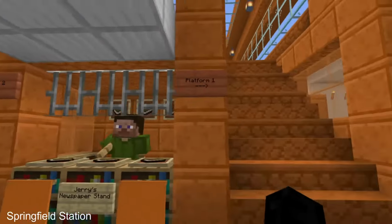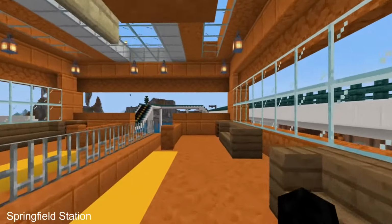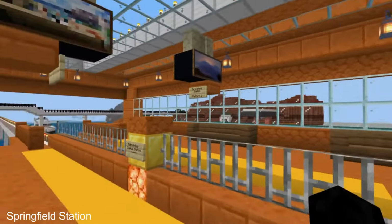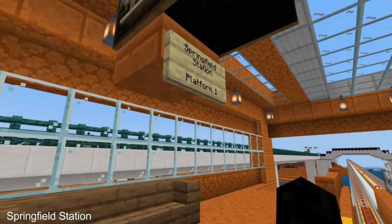The platform 1 and 2 indications, so right now we're in platform 1. The platform is quite spacious, I will say. We do also have these new monitors, the new screens, and the signs, of course, to tell you what platform you're on.